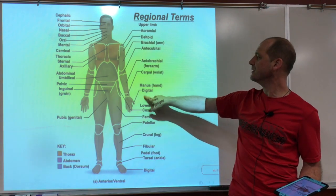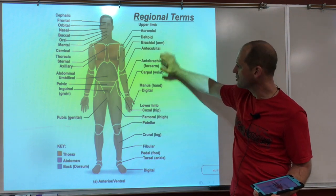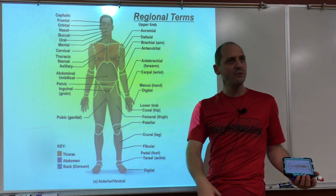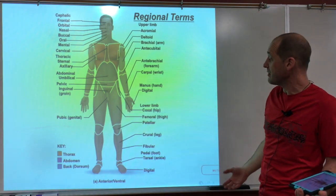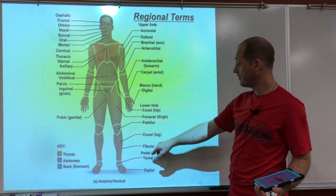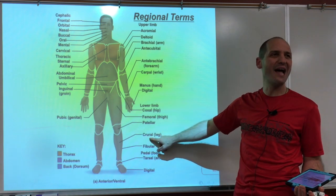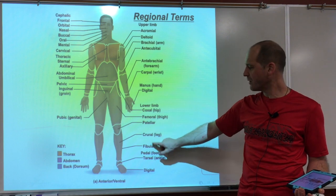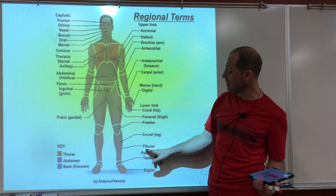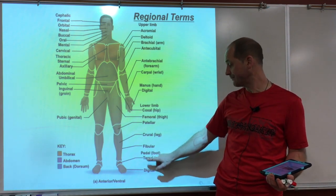Manus means hand. Digit means fingers. Coxa means hip. That's the outside here. Femur means the thigh bone. Femur we will have. That's the femur there. Femoral. Patella means a kneecap. Crural means leg. That's one we don't use as much. But fibula we use a lot. That's a bone on the outside here, down here. So there's a muscle and a bone called the fibula. Fibularis muscle and the fibular bone.